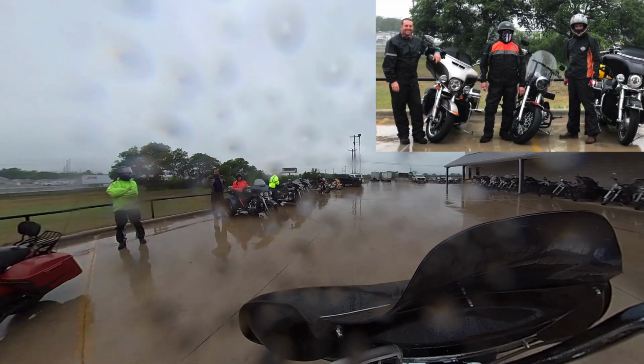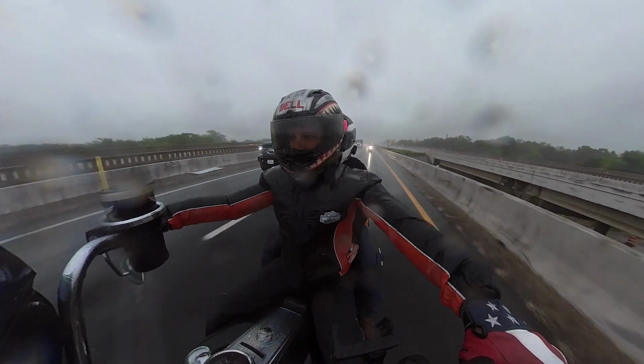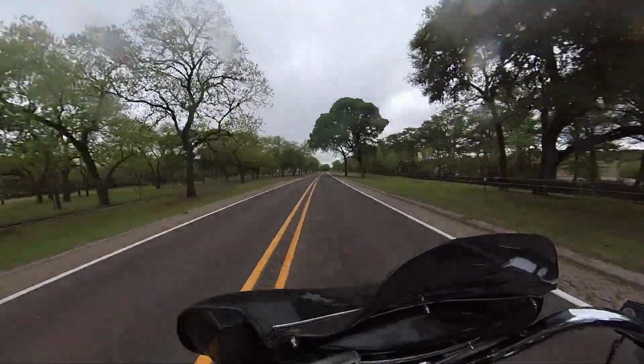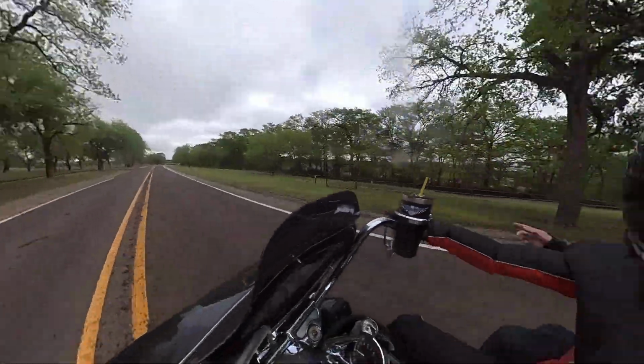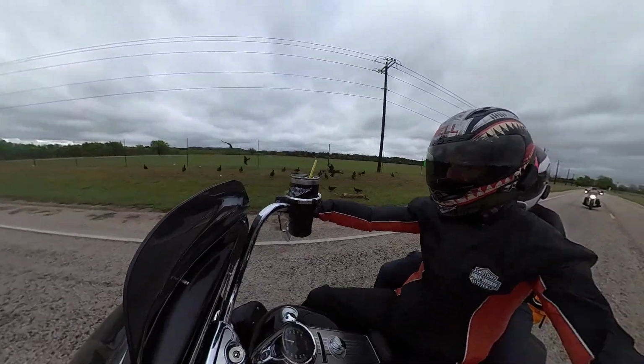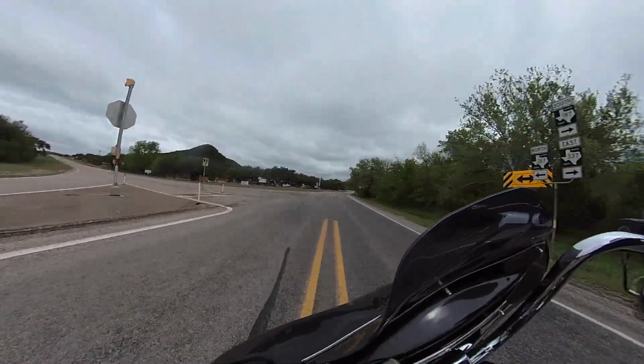We went up through Bernie and then out past Pipe Creek and to Bandera. It rained pretty hard up until that point. However, by the time we got to Bandera, it pretty much stopped raining. Afterwards, we headed out through Medina, Vanderpool again, and out to Leakey, the start of the famous Twisted Sisters, Ranch Roads 335, 336, and 337.